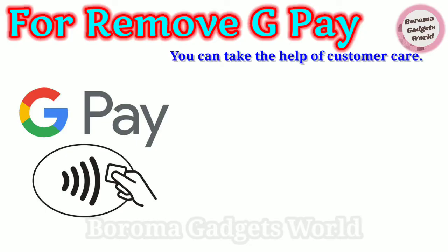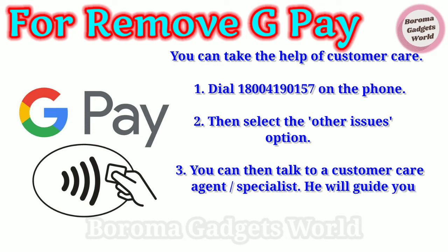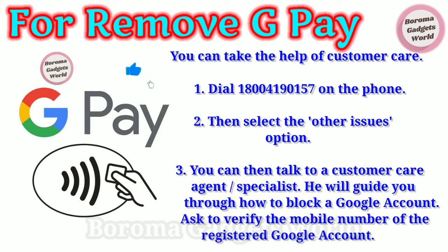You can take the help of customer care. Dial 1-800-4190-157 on the phone. Then select the other issues option. You can then talk to a customer care specialist. He will guide you through how to block your Google account. Ask to verify the mobile number of the registered Google account.